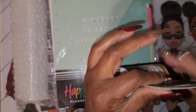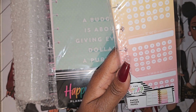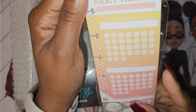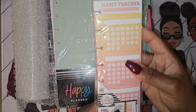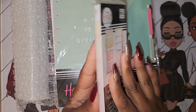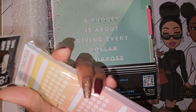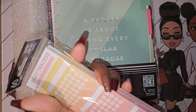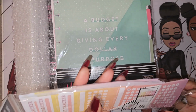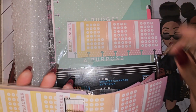So we got those. And then these were on clearance. I think these were like $2, almost $3, like 2 and some change. These are half sheets. These are actually made to go in the mini, but I'm going to use these in my planner with my weeklies for habit tracking for the month. As you guys have been noticing, I've been doing my fitness goals, and then on the back, I can take it out, because this will allow me to track different habits for different sections. Like, I'm working on being consistent on posting on social media. I'm working on writing a blog to go with my YouTube and Instagram.